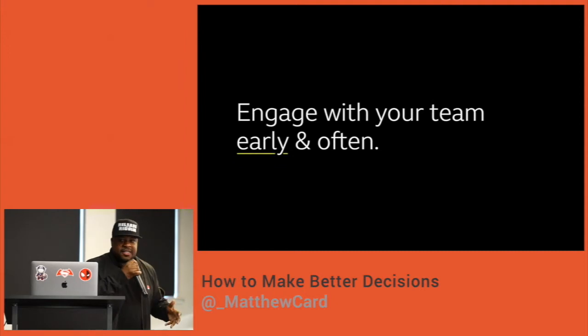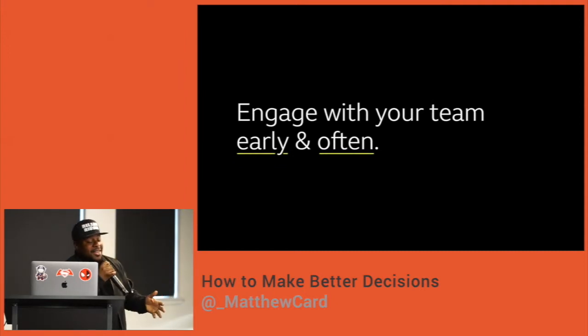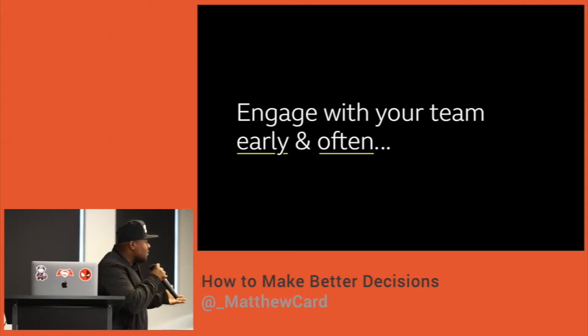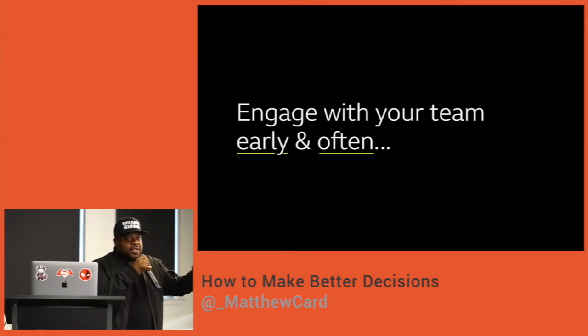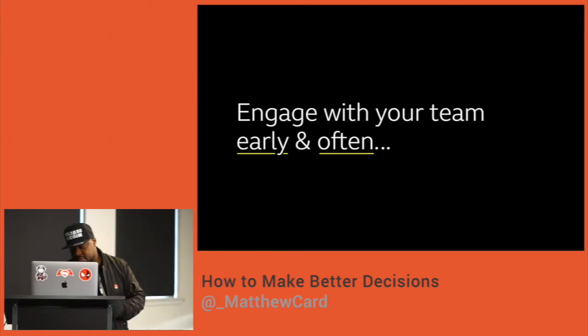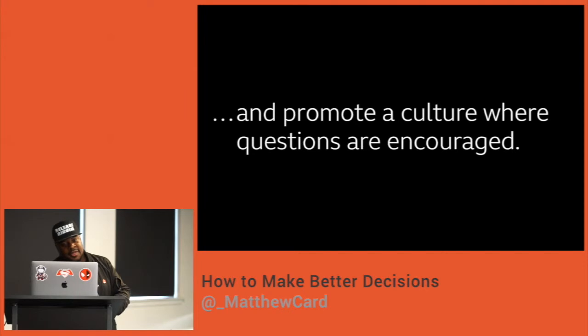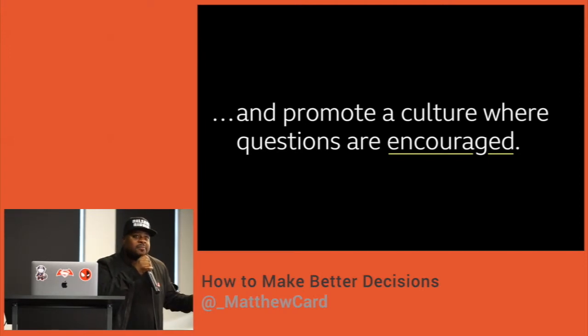Junior software engineers and new people on the team, take it from me, the best way to get over the anxiety and fear of asking the wrong or too many questions is just to ask them early and often, and each time building on each question with the rationale from previous conversations. More senior engineers, we need to promote a culture where questions are encouraged. We were once the new people on the team, right?